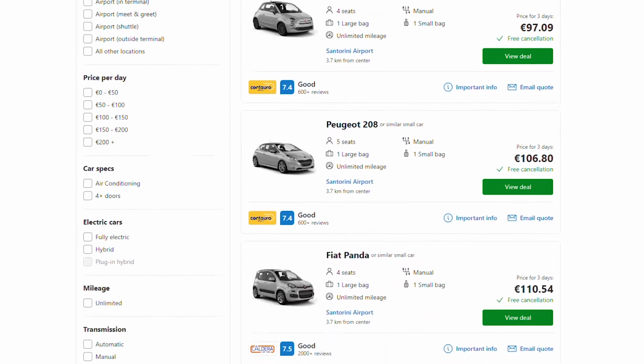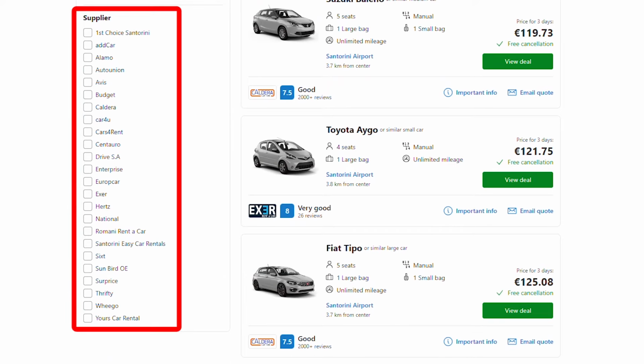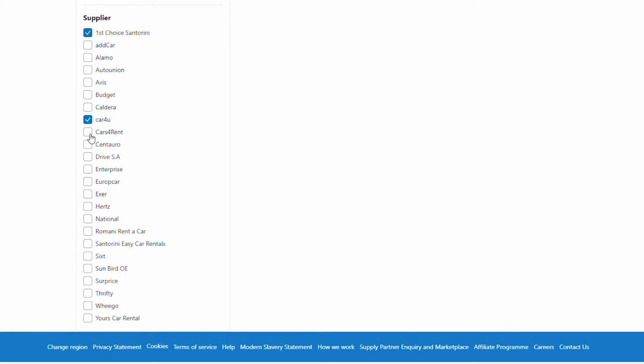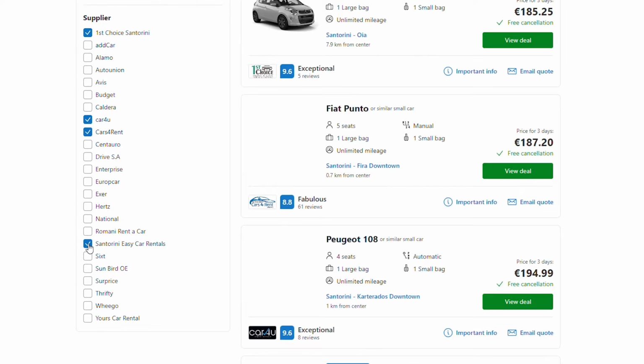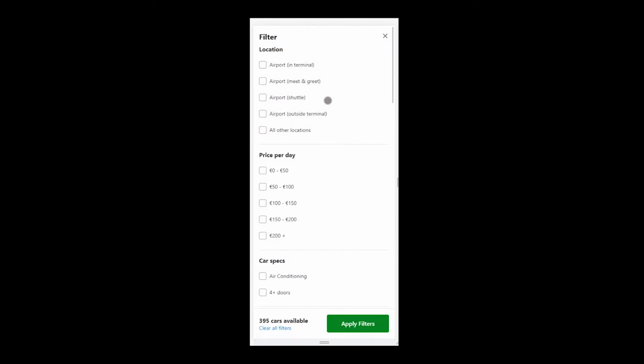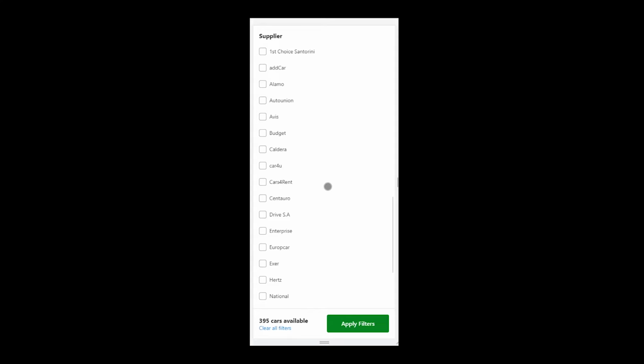Scroll down until seeing the suppliers list here on the left. And this is the big secret of the whole process. You want to select only 4 of those, which are First Choice Santorini, Car for You, Cars for Rent, and Santorini Easy Car Rentals. If you're on a smartphone, by the way, you're going to press Filters here at the top and then scroll down.